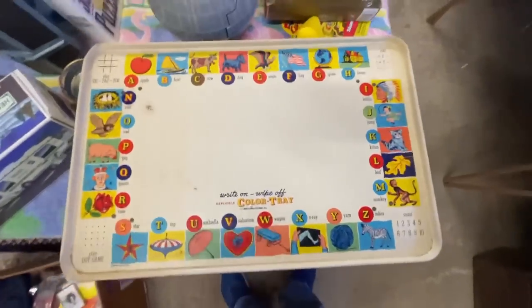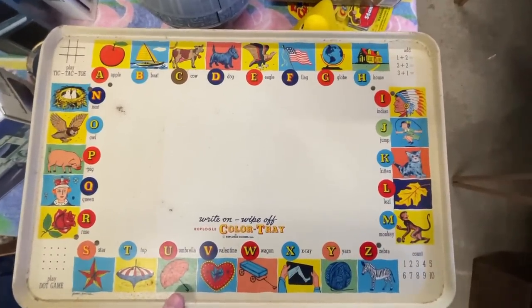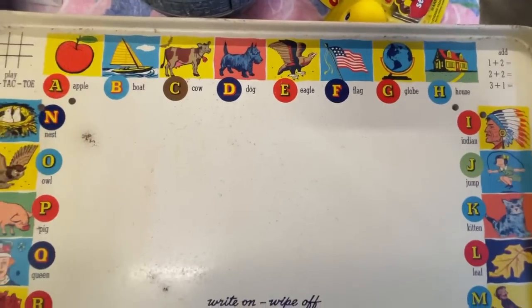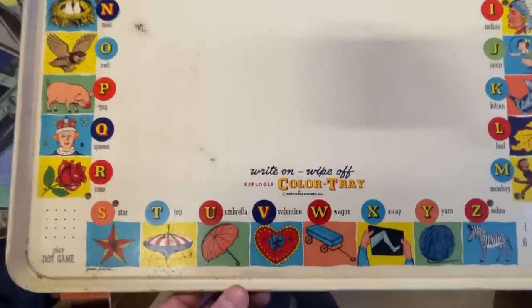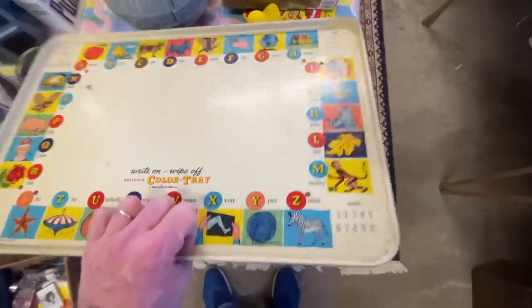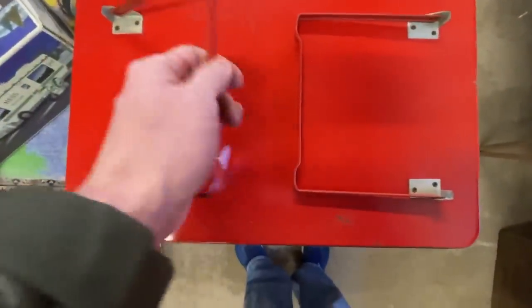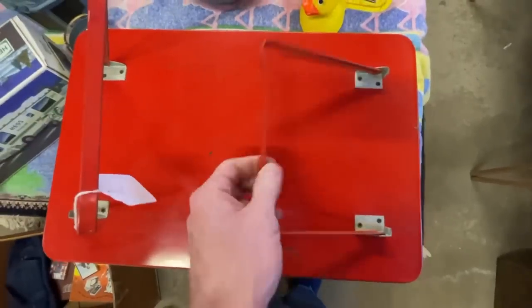Now, I also hit up the toy section here, and I love this tray. It's absolutely amazing. I can't believe the condition of this thing. It's amazing with all the different letters of the alphabet and the artwork. And on the other side, it still has the legs to stand up.